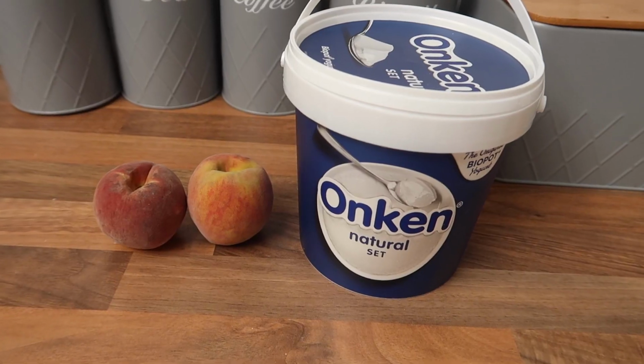Peaches, blueberries with some Greek yogurt. Generally whatever fruit that I've got that probably looks like it's going to go off first, that is generally just what I have with some Greek yogurt. Especially if I have got a particular sweet tooth, then that is what I will go for.